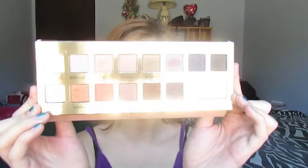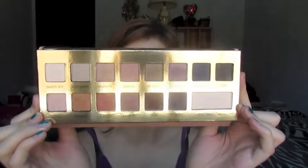I brought this with me to VidCon along with my Lorac Pro. Even though in my packing videos you only saw the Lorac Pro palette, it's because last minute I decided to take this palette also because I hadn't used it yet. So I brought this and I actually used this more than I used my Lorac palette, and if you guys have been here since I got my Lorac palette, you know I am in love with that thing. So it was surprising to me that I used this so often.